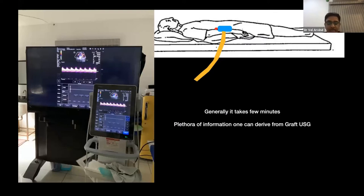And I always have one small machine attached to the big machine. I always show the attendees and other people, and even the patient can squint and turn their face and see how the images are happening and how the sound wave is coming. This is my routine practice for the last 7 years.